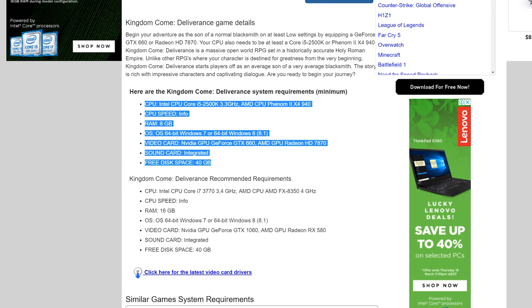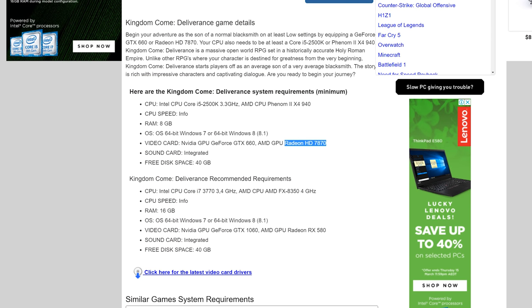But with that aside, let's see if this PC behind me can run Kingdom Come Deliverance, because it says the minimum specs are a 7870, but I believe this machine, as overclocked as it is, with that AMD cooler on it, could run this game.